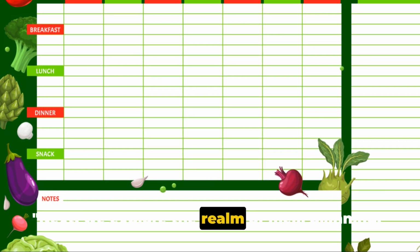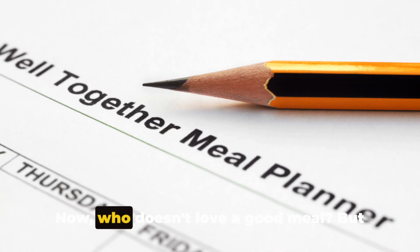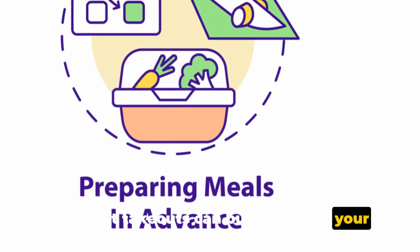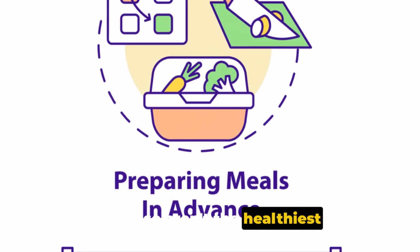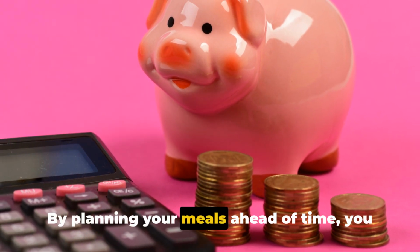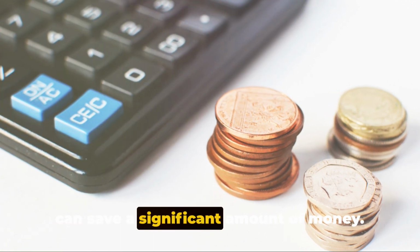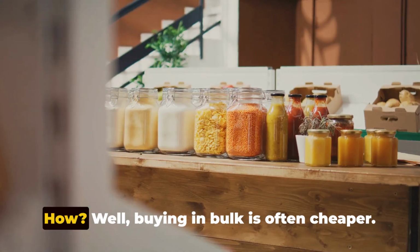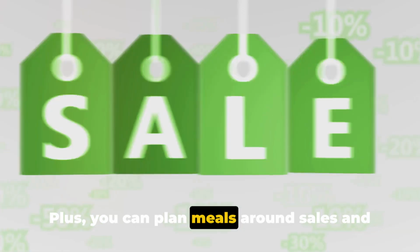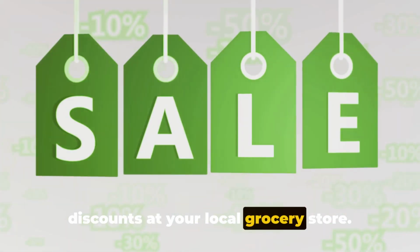Next, we explore the realm of meal planning. Now, who doesn't love a good meal? But frequent takeouts can burn a hole in your pocket and also aren't the healthiest choice. Here's where meal planning steps in. By planning your meals ahead of time, you can save a significant amount of money. How? Well, buying in bulk is often cheaper. Plus, you can plan meals around sales and discounts at your local grocery store.